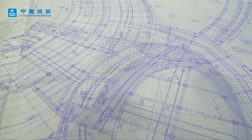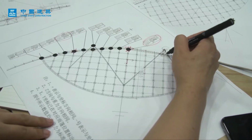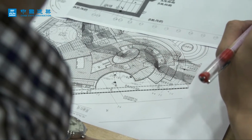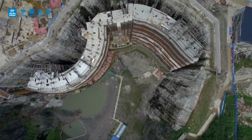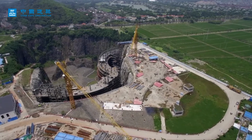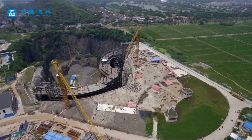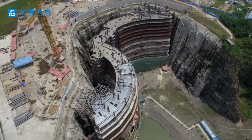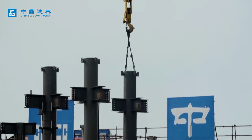To avoid secondary damage to the pit, the final design plan was to build the hotel according to the pit's terrain. This basically meant attaching the main building to the edge of the pit head and pinning it on the curved pit wall. For chief engineer Li Xiaofei, the biggest challenge was ensuring the stability of the cliff.